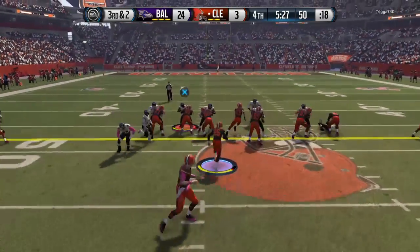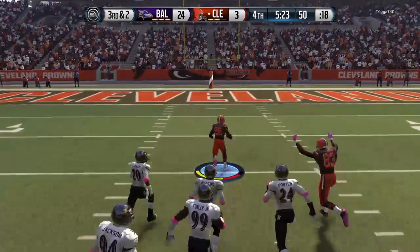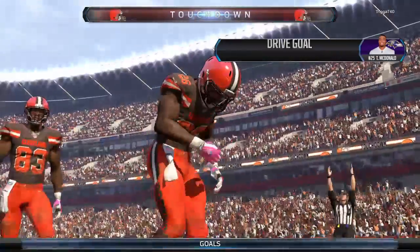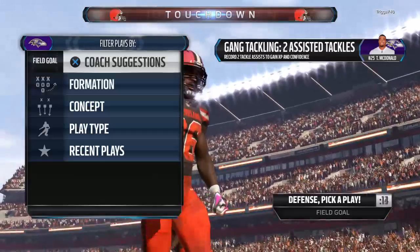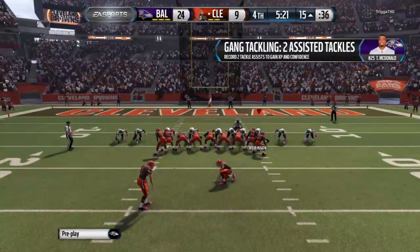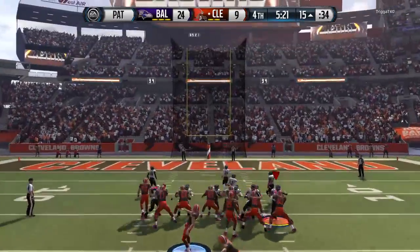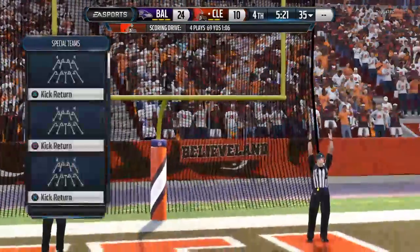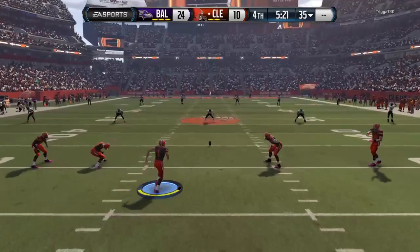3rd down and 2. Gets the handle here. On his way. The 10. All the way home and all alone. Touchdown. There is nothing like getting a long running play for a touchdown. When you do, you just feel like you're stealing something. It takes good blocks, but most importantly, it takes a talented running back to get it done, and this team definitely has one. The Browns ready here for the kickoff.